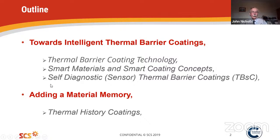The second half of the talk, where I say adding a material memory, which was a great innovation, allowed us to now remember those high temperatures and to measure them post-exposure. So I'm going to be calling that offline monitoring. So we're going to talk about using it as part of a monitoring system in a running engine and using it as part of a monitoring system to monitor temperatures that the system has previously seen.